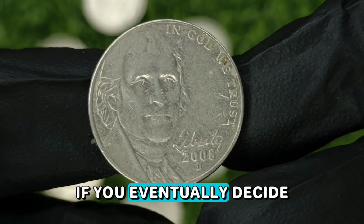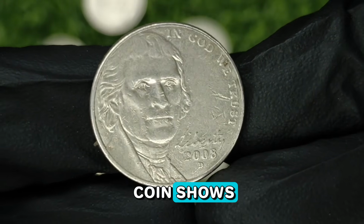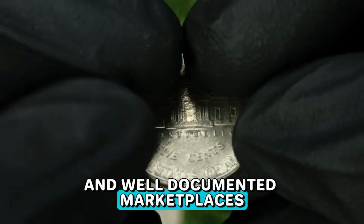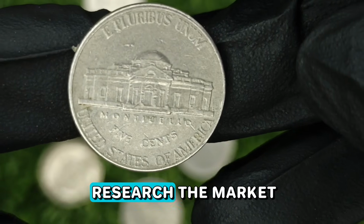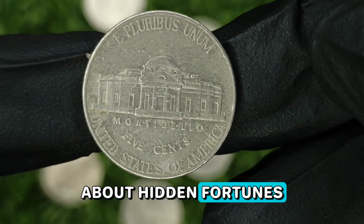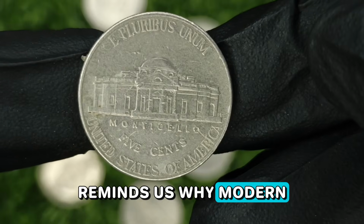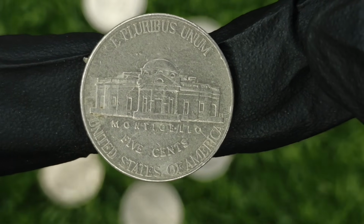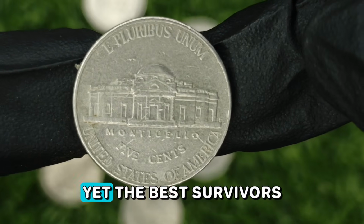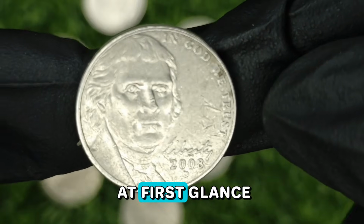If you eventually decide to sell, established coin dealers, reputable coin shows, established auction companies, and well-documented marketplaces are safer places to research the market than relying on exaggerated claims about hidden fortunes. The 2008D Jefferson nickel reminds us why modern coins can still be fascinating. More than 345 million regular examples came from Denver, yet the best survivors can be separated from the crowd by details almost invisible at first glance.